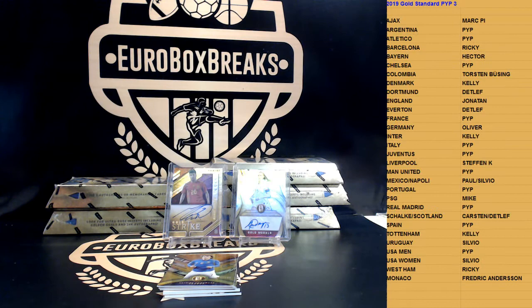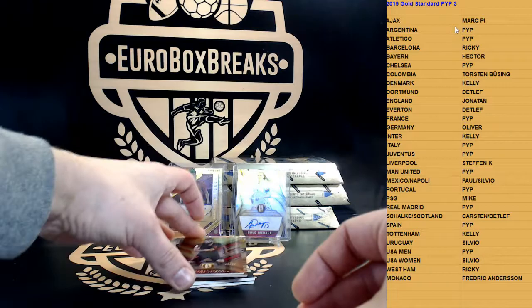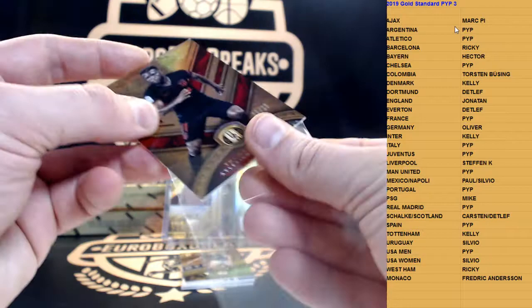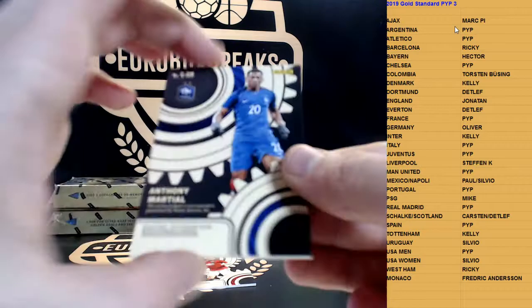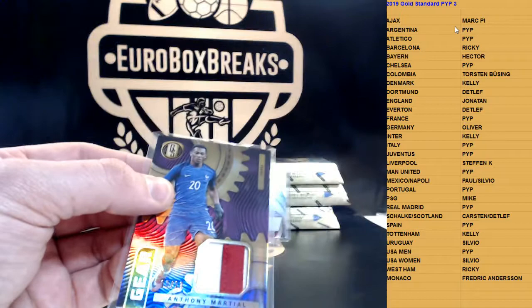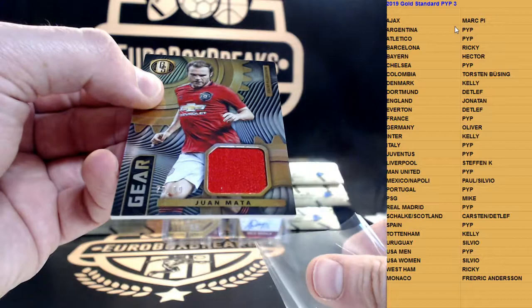Nice one. Alright, next up is Griezmann /129 for France. We got /29 Thomas Lemar for Atletico. And Scotland, Robert Snodgrass /79, sorry. Alright, first hit is Anthony Martial, a relic /19. I think there's also Kelly. Patch /19. And we got Juan Mata. Relic /89. Juan Mata from Menu.